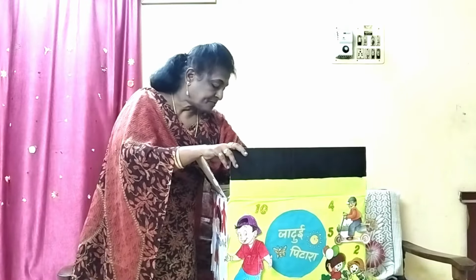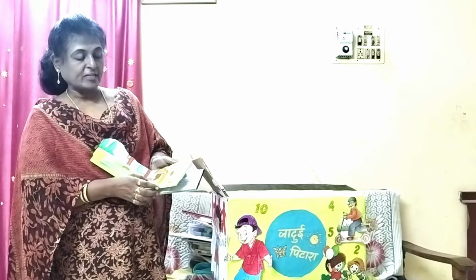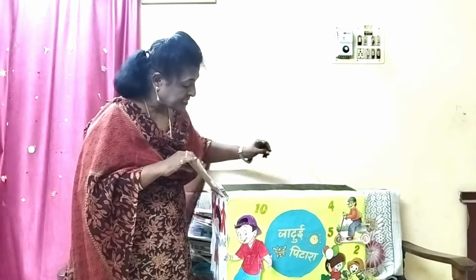Again, see small reading books for their level. Reading books, very simple language. They are able to read easily. They love the attractive pictures. They can tell the story by this. So there are so many reading books kept inside there.